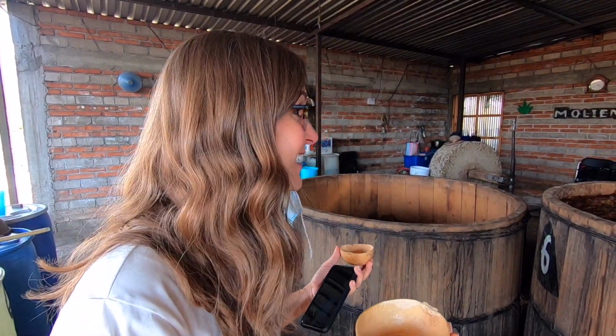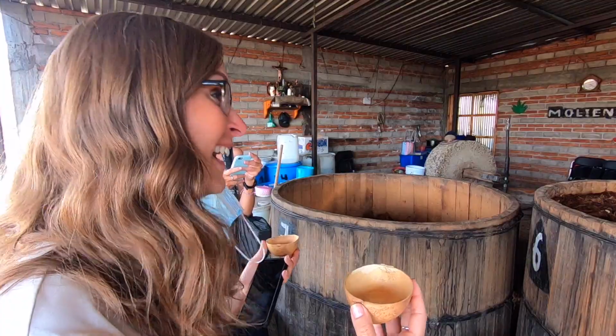Oh, actually, it's quite nice. Very soft. It's warm, and it has a lot more fruity notes to it. Oh, I actually like this a lot more, I think, than the second distillation. Yeah, you got it.